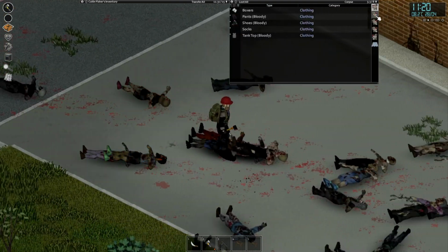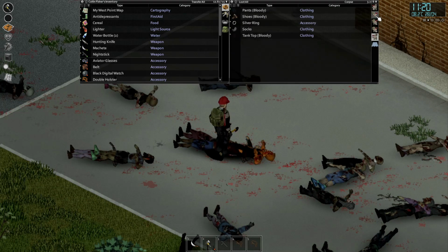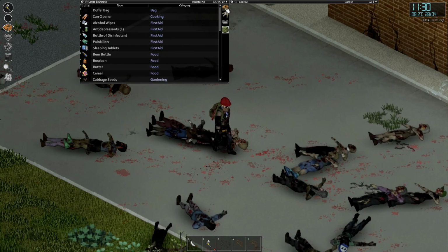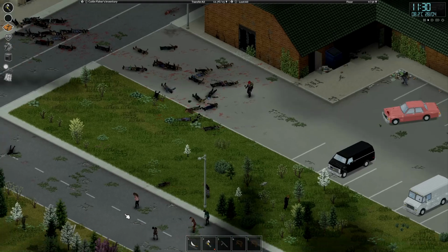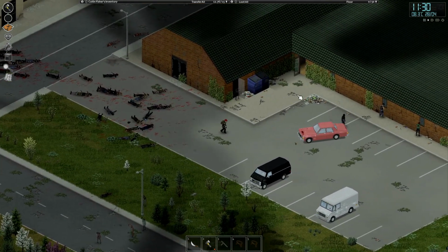Nice. Thank you, sir. Duffel bag as well. So I did try and clear some inventory space, but as we all know, I'm useless. Absolutely awful when it comes to clearing space.